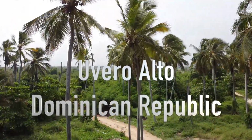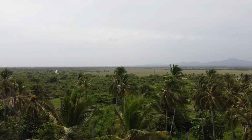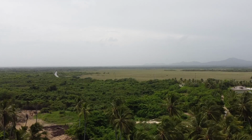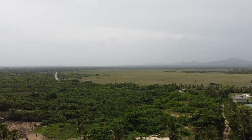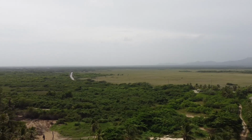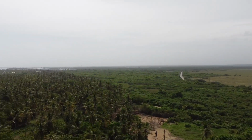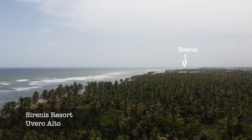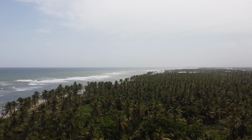Uvero Alto is further north of the airport. It's still not as busy as Bavaro, and you can see they still have a lot of nature behind them. See the mountains in the back, and before there you can see the rice fields and a lot of green areas, a lot of palm trees. They have built a lot more hotels lately, but up where the Sirenis is to the Excellence, there is still a lot of nature.